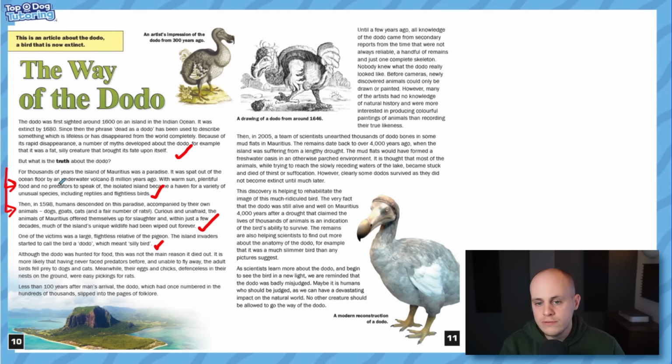I don't think so. I think you need to understand that the next bit of information might not necessarily be the reason. Then it says, with warm sun, plentiful food, and no predators to speak of. I mean, that's what makes it a paradise, right? That's what makes it such a great place to live. So let's just pick 2 of them. I'm going to put plentiful food.